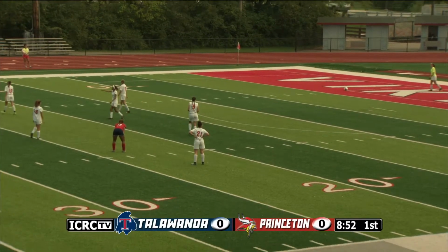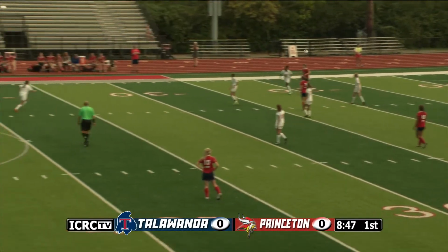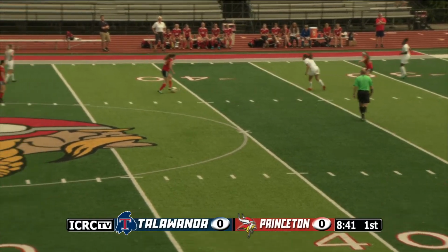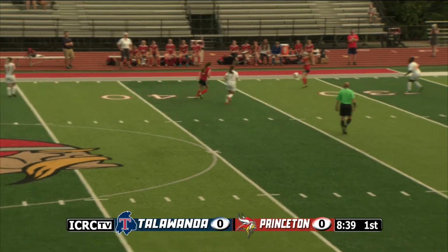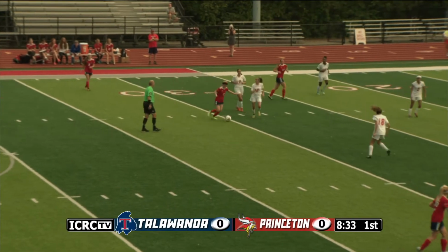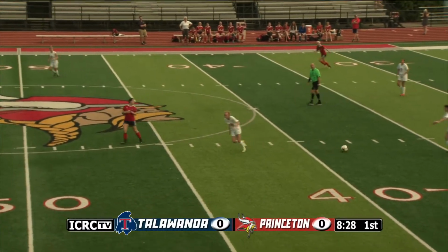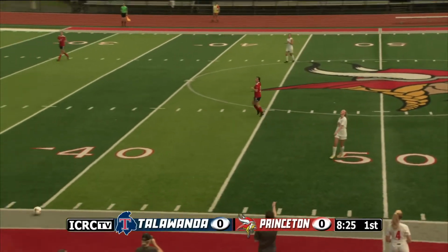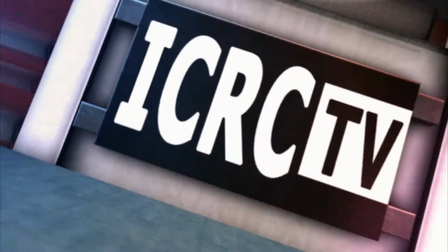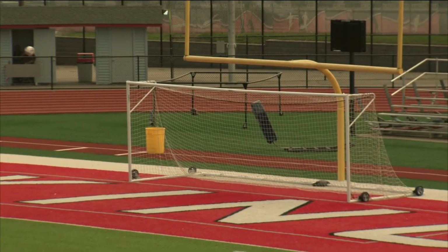Number 3, Ainsley Clark, the sophomore forward, got the shot off after a pass to her just slipped through the whole Princeton defense line. Trying to get it back in there to Clark. Talawanda, and now to be knocked up the wing, and the pass is cleared too far. And replay coming from that shot from Clark, just barely missing Spiller and barely missing the net.